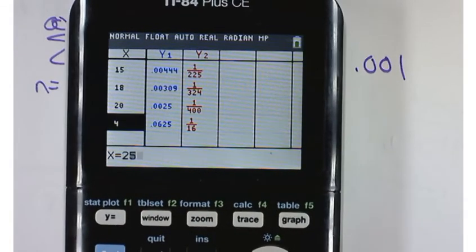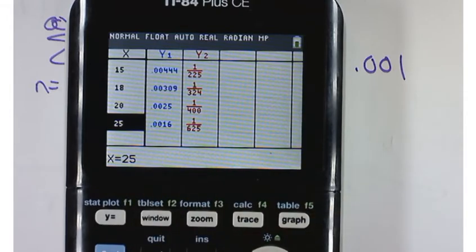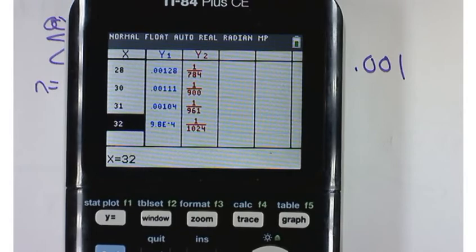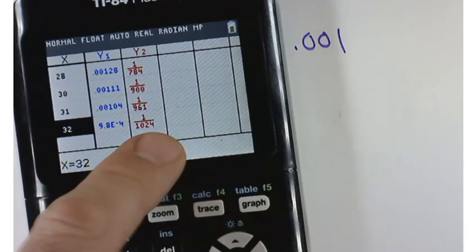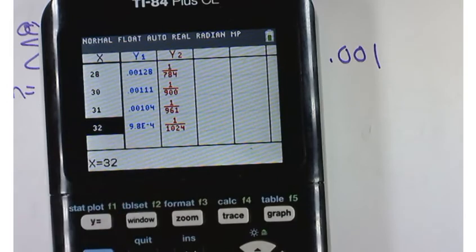Let's try 25. Not quite, but we're getting closer. 28, 30, 31, 32. Ah, finally a winner. Notice what's happening at 32. You finally got a number that's bigger than 1,000, so this number is less than 1/1000th. So 32 is the first term that you can leave off.